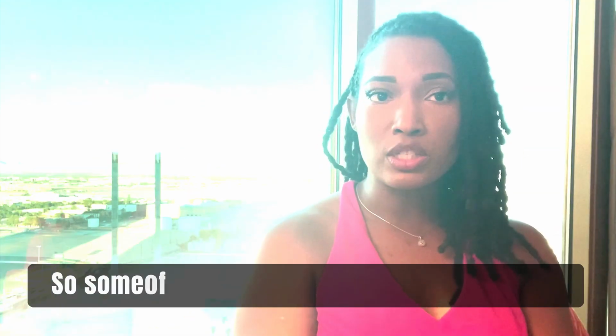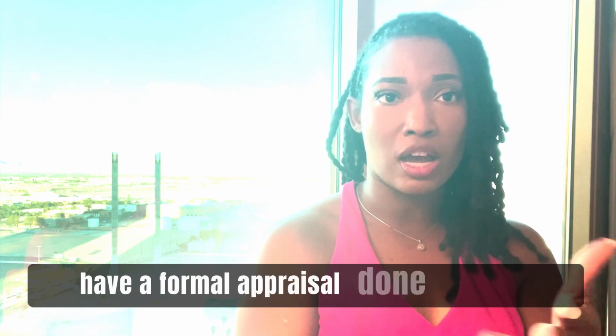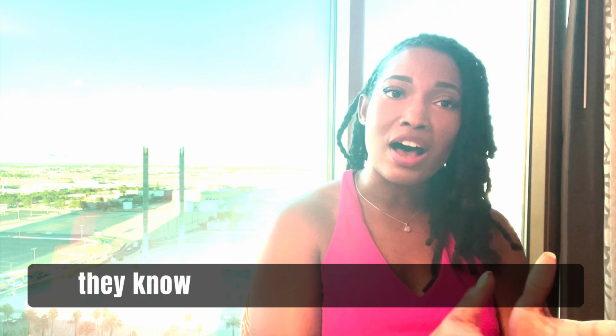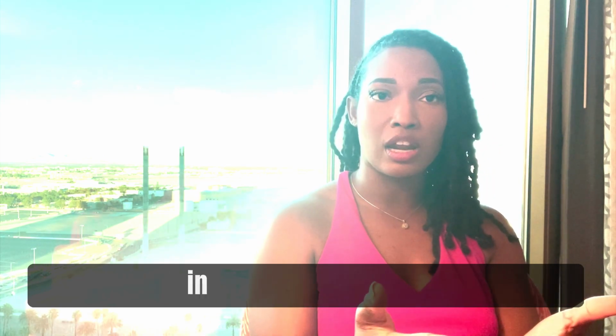So some of the smarter investors will actually have a formal appraisal done prior to the house going onto the market so that they know how to validate that particular pricing based on the other homes in the neighborhood.